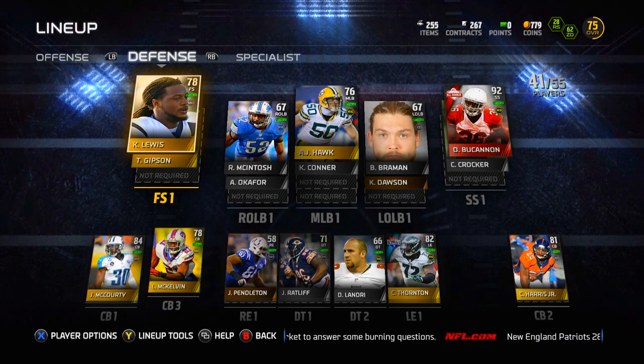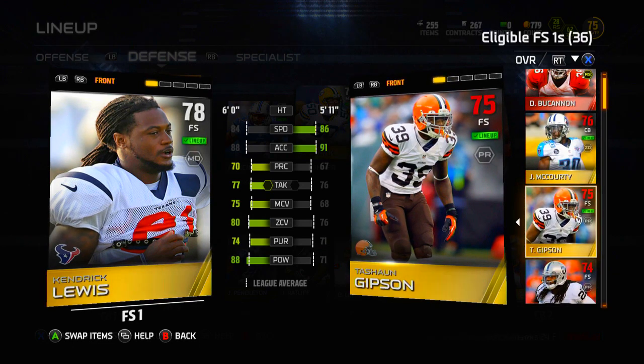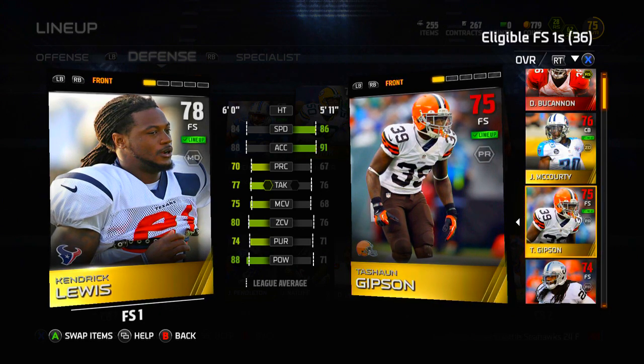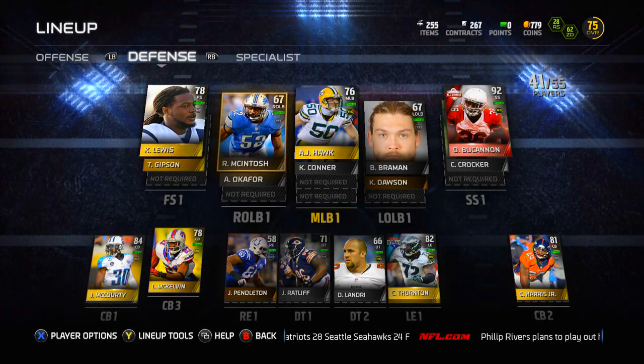Moving on over to the defensive side of the ball, we start off with free safety. Kendrick Lewis will be our starter here for now. We also have Tashawn Gibson, which I was kind of excited when I pulled him, but then I realized his stats are pretty garbage. He's a little faster and has better acceleration than Lewis, but overall he's way worse. Man coverage, zone coverage, both lower. Hit power is way lower. And he's also an inch shorter than Kendrick, so Kendrick will be our starter right there for now. Not too bad, but not great.